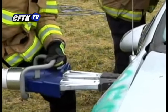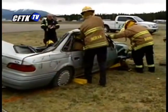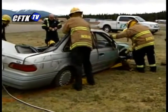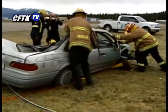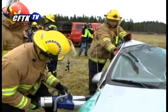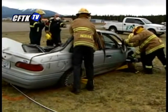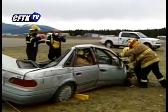They're using the jaws of life through this. These are called a spreader, and they are just as they sound. They spread, they maneuver the metal of the vehicle. So they're breaking the hinges off the front of the door right now. So it does get quite violent sometimes, but the whole idea is to make sure that car is stable and doesn't move, or moves as little as possible anyway.